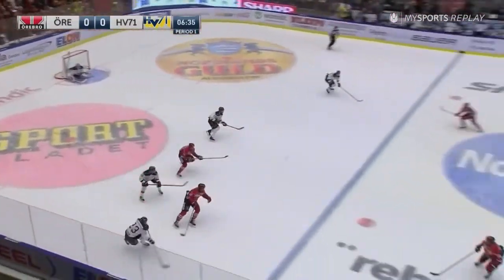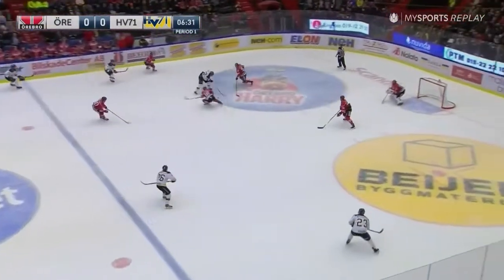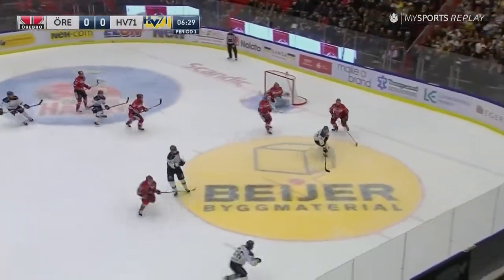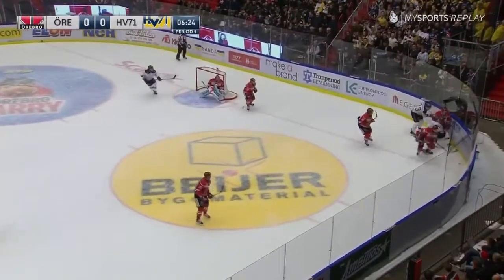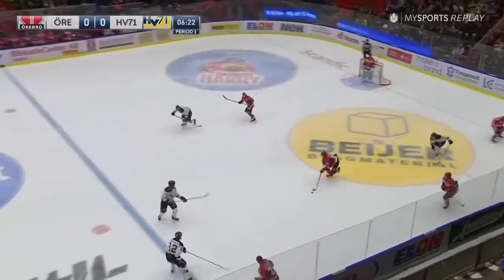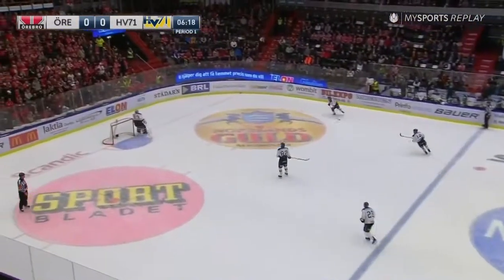Now Figurin playing this one cross-ice to Stenlund. Stenlund into the offensive zone. Nice little move around the defenseman. Still with possession of the puck, and he lets the shot go just wide. Stenlund with some good moves to walk around a couple of defensemen and give himself a good chance to score. Now Örebro will gain center and fires it into the empty corner.